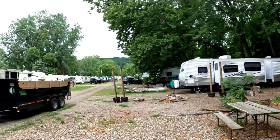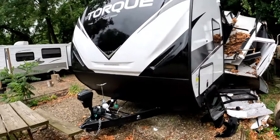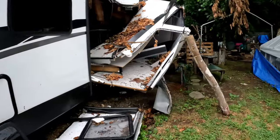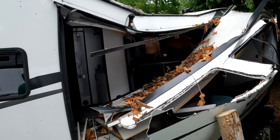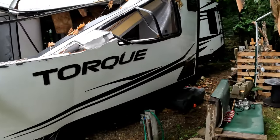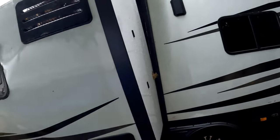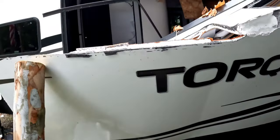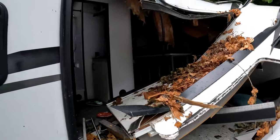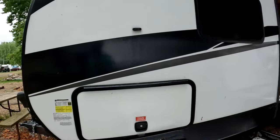Looks like we are going to have to move quick because the sky is getting dark all around us, and I'm hoping that we do not get wet. But yes, as you can see, got the side open, roof open, so the plan is to do it similar to the other ones and just hopefully we can get the slide out cut down here. Then throw some straps over and hopefully that we can get everything inside of there to hold together.